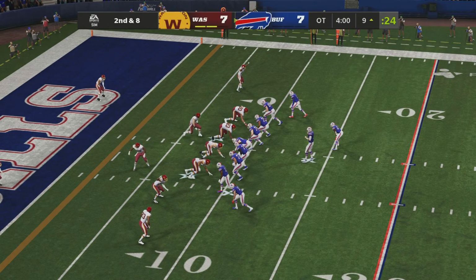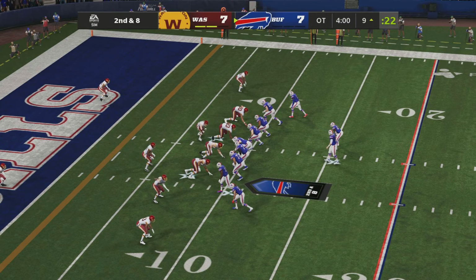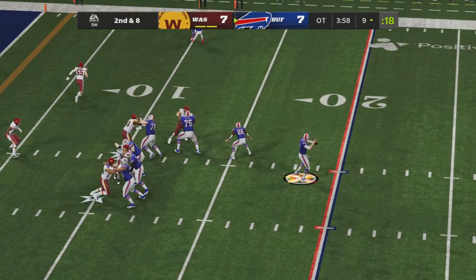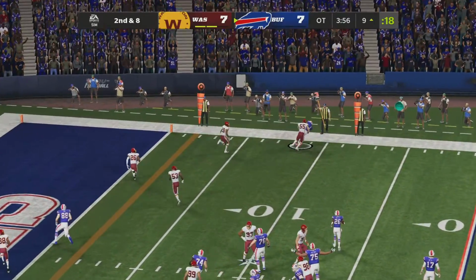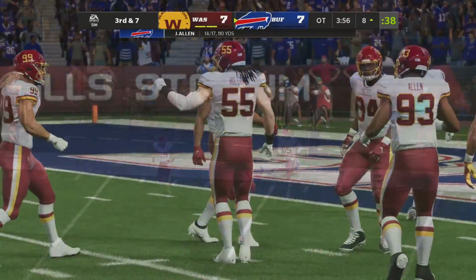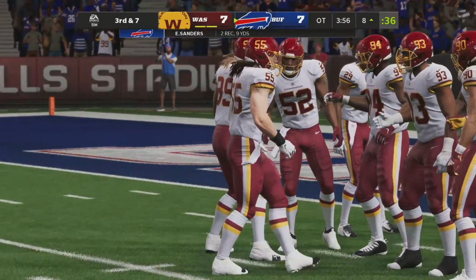Ball at the 9 on 2nd and 8. Working out of the shotgun. Here's Allen. And on the catch right side, this is Sanders. That catch good for only a yard, and it'll be 3rd down.